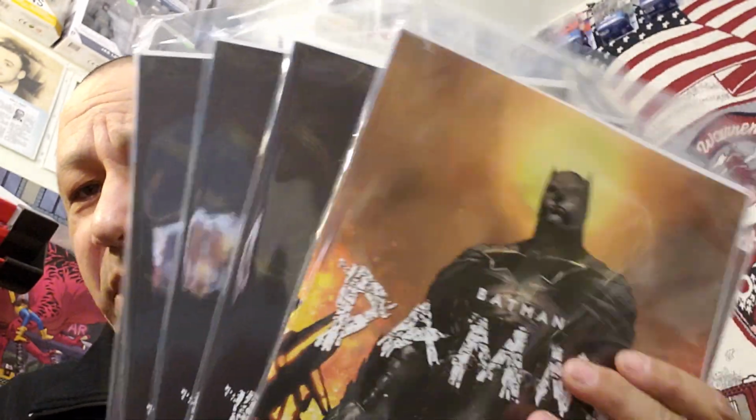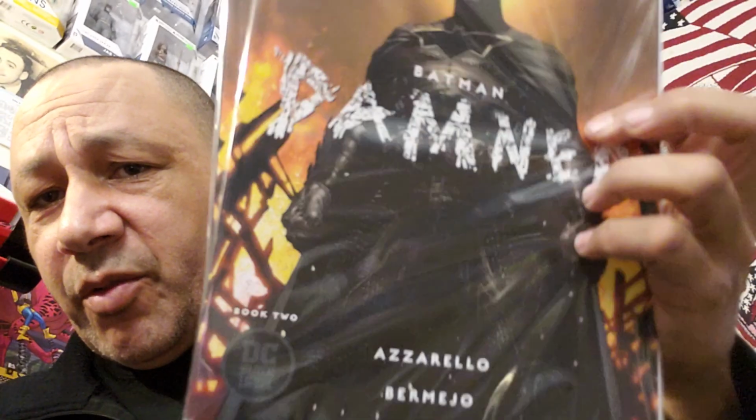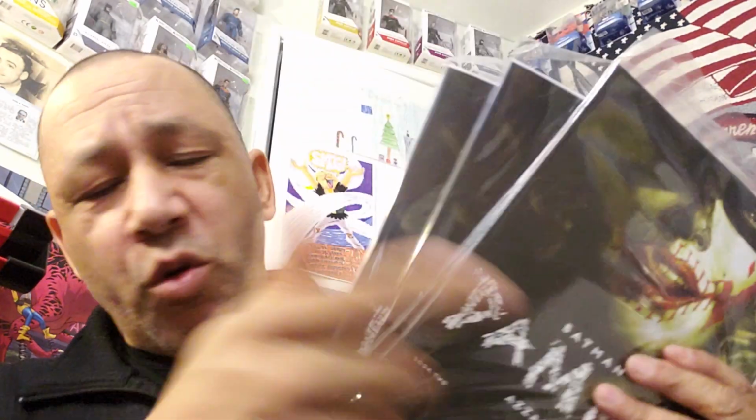And I got these. Like I said, I ordered extra so I can use them for giveaways eventually. I bought these at Midtown Comics as well. I got 2 of this one, of Batman Damned number 2. And I got 4 of this one. And I got 2 more coming of the other one.